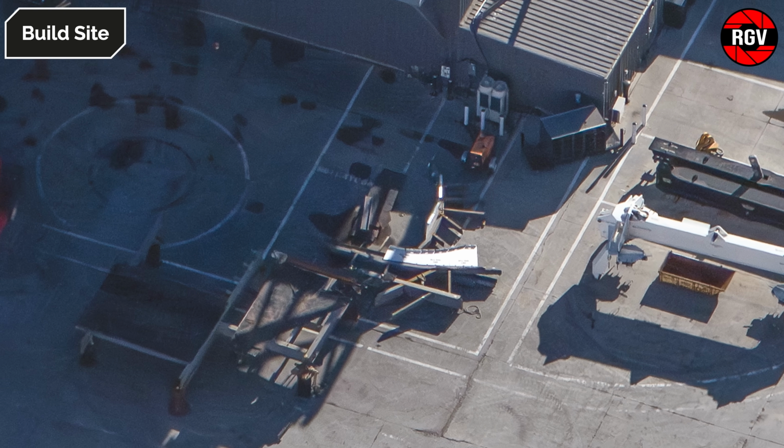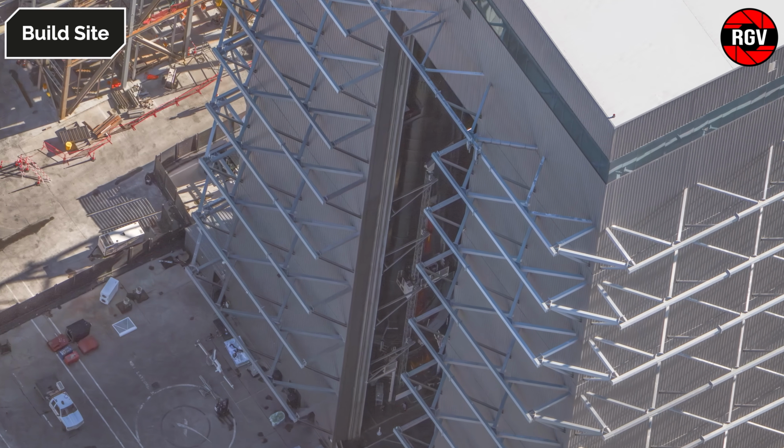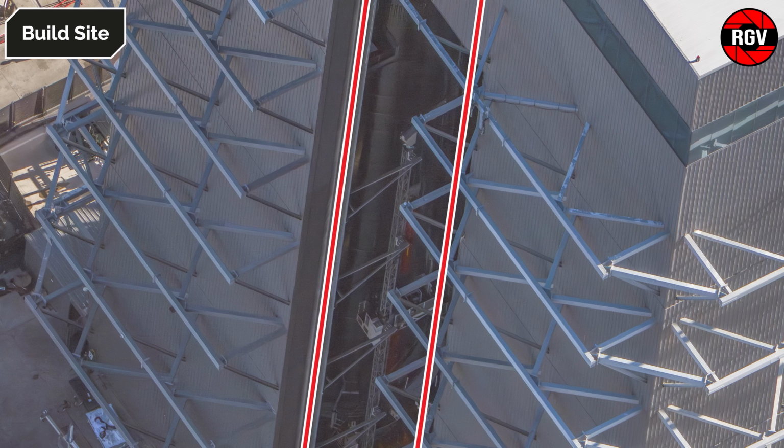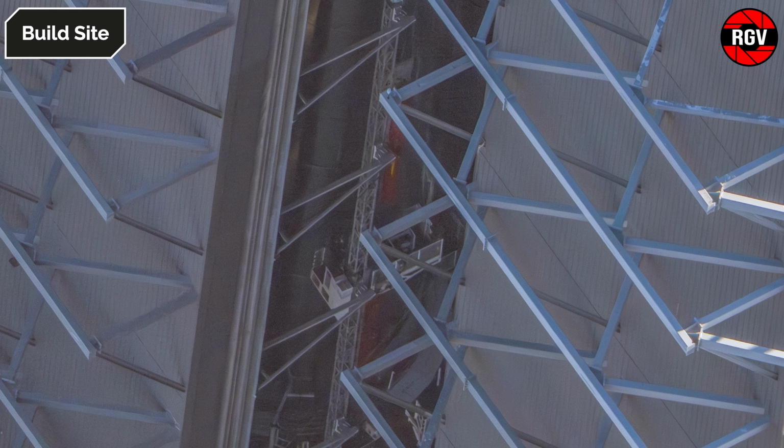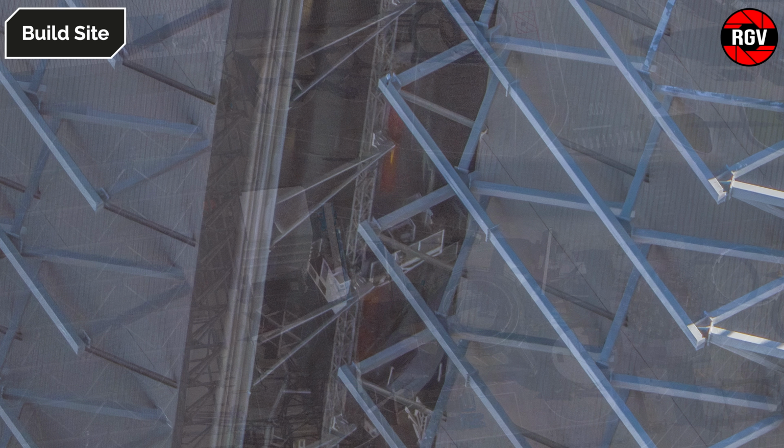Out the front of Megabay 1, more platform assemblies are staged for installation. Looking inside, we can see that Booster 19 remains on the front left turntable and is missing its chines. If we zoom in closer, the COPVs are visible, still with their red protective covering.